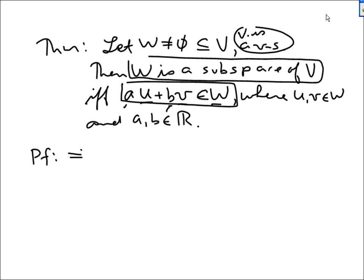So let's go to the right. W is a subspace of V.